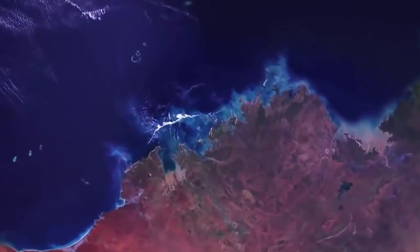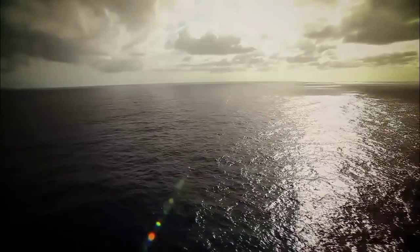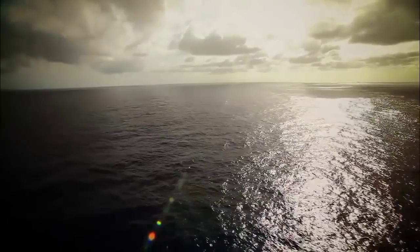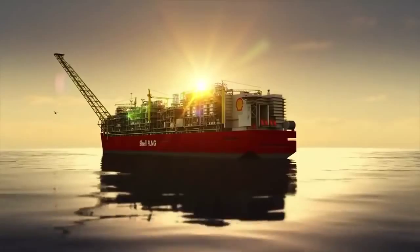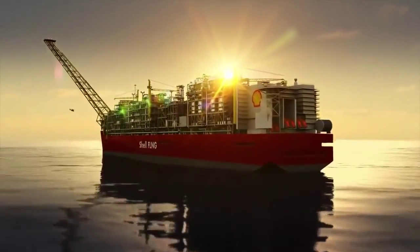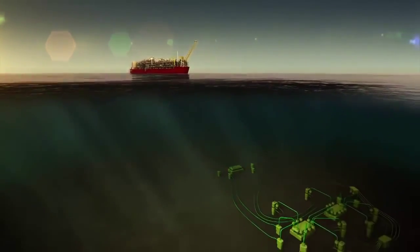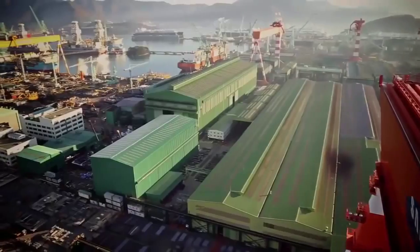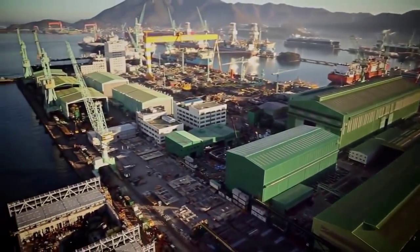Far off the coast of Western Australia, deep beneath the ocean, lies a remote reserve of natural gas. But reaching it has been considered too challenging, until now. So Shell has embarked on what it calls the Prelude project. Instead of piping gas to land, Shell will liquefy natural gas at sea. And here at the Samsung shipyard in South Korea, the vision is becoming a reality.